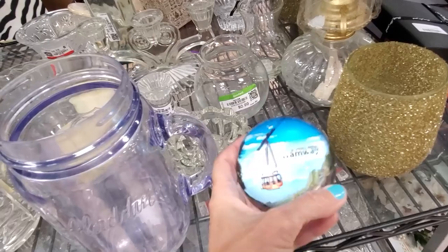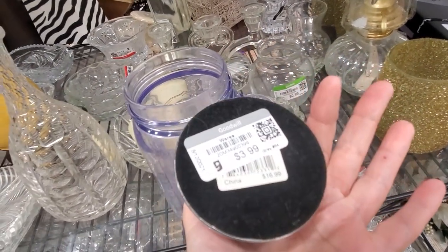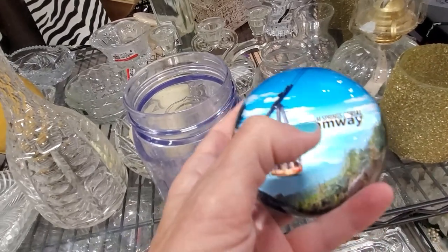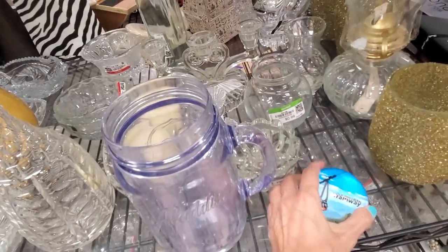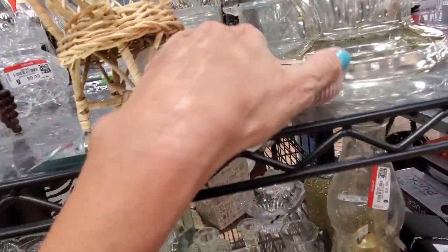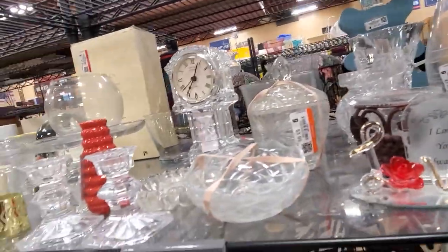Oh, you know what? I wonder if this is still running and how long it's been there. It was $16.99, it's $3.99. The Palm Springs Aerial Tramway. I always wanted to go on it, and I never did. Probably because I just chickened out. Because I'm a chicken.